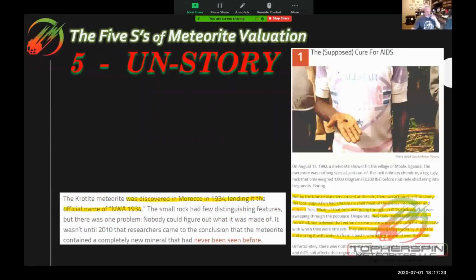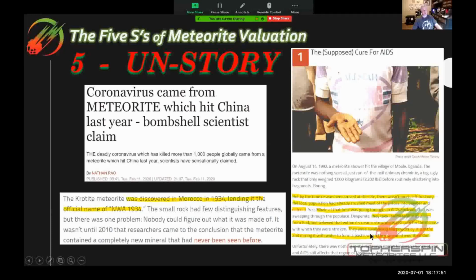Did you know that this meteorite, Mbale, cures cancer or cures AIDS? That's right. When it fell in Uganda, the Ugandans were going through their AIDS epidemic, and they were telling each other that if you crush it up and eat it or drink it or turn it into a paste and rub it all over your body, it'll cure AIDS. So much material was lost. And the new one is coronavirus came from a meteorite. So there's a lot of unstories and there's a lot of true stories.